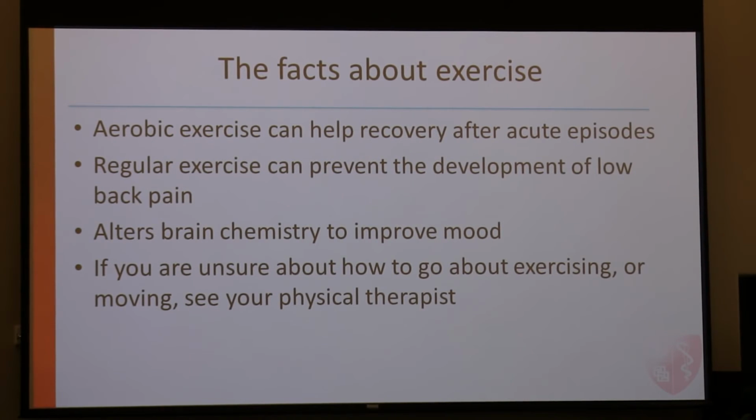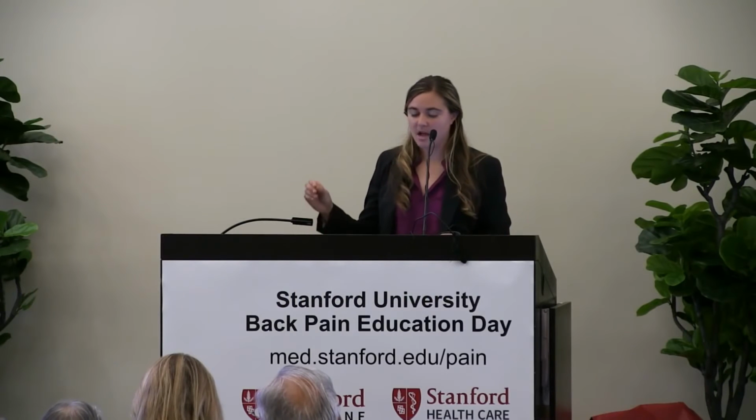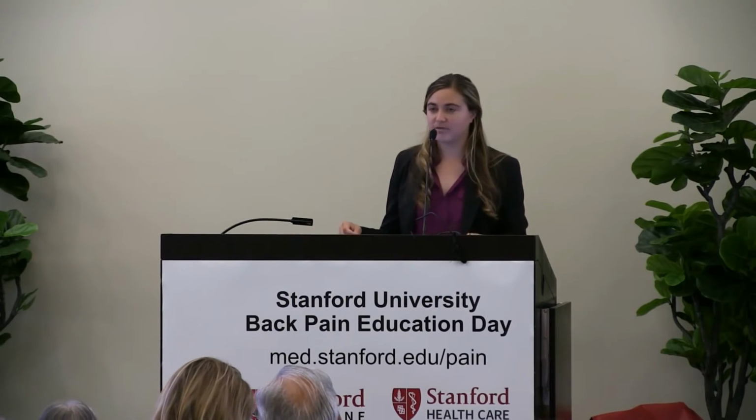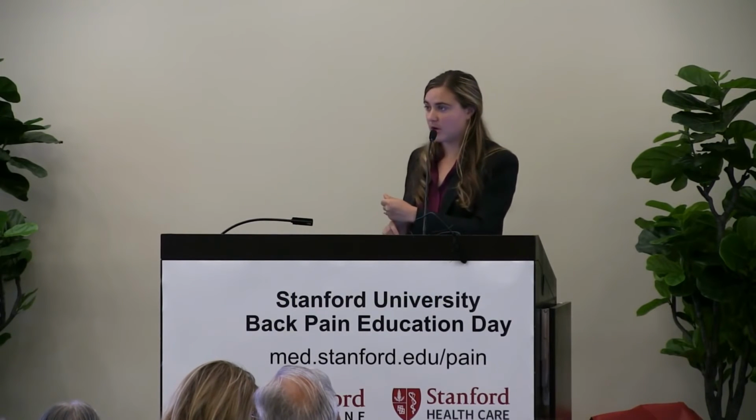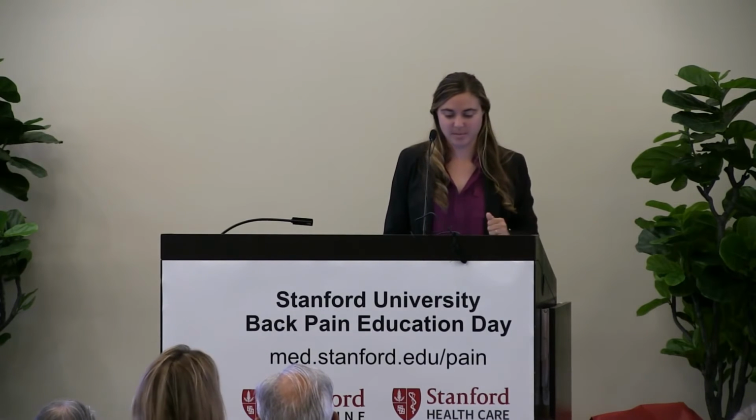So aerobic exercise can help after an acute back pain injury. So if you've had a flare-up, it can actually help with recovery. And when you have chronic back pain, exercise can also prevent the development of a new episode or flare-ups, and can improve the chemistry in your brain to improve your mood. So it activates all those chemicals in the brain that Dr. Darnell talked about so that your mood is higher and less susceptible to pain.